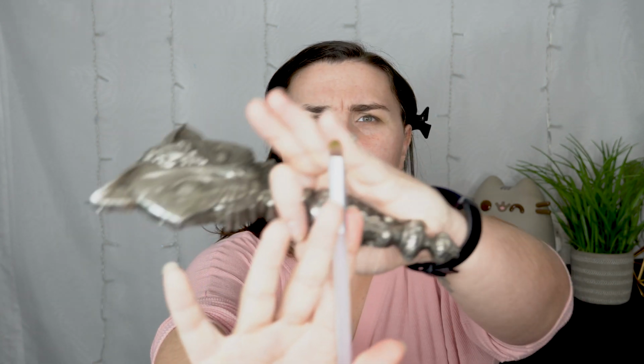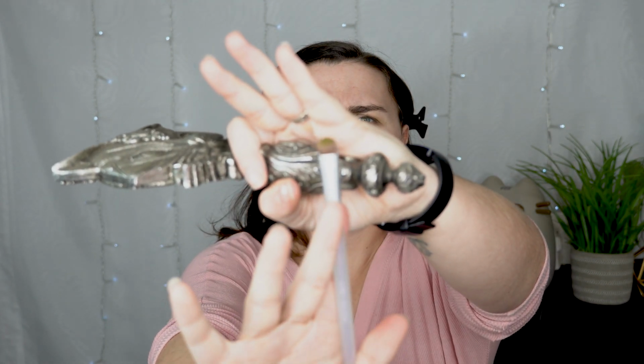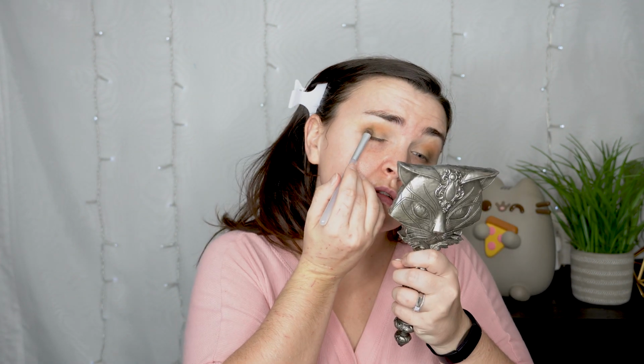I'm gonna actually take this Luxe Plus Willow brush. It's just like a packer brush. I don't really know it. There's no name or kind of brush it is, but it just looks like a packer brush, so it's like a flat. And kind of pack that green on this corner.